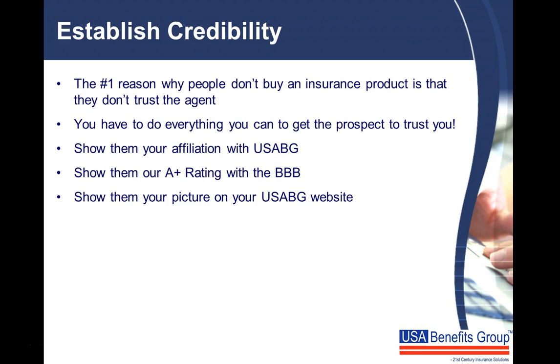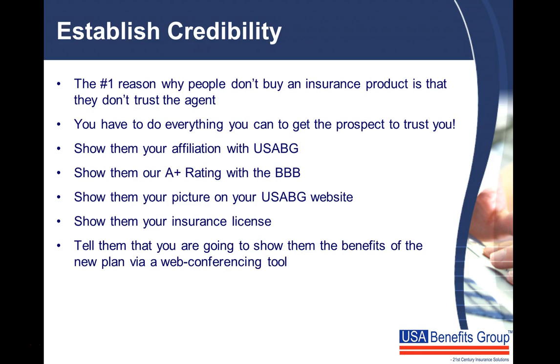Show them your picture on your USABG website. Show them your insurance licenses, which you can upload to the USABG website as well. And then, of course, always tell them that you're going to be showing them these benefits via a web conferencing tool. Once again, utilize technology to your advantage. If the client thinks that you're technologically savvy, they're going to trust you a lot more.